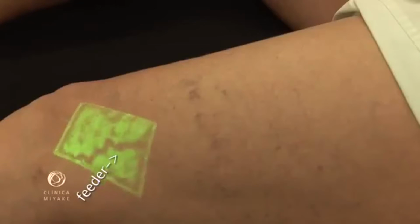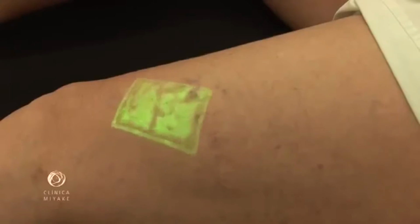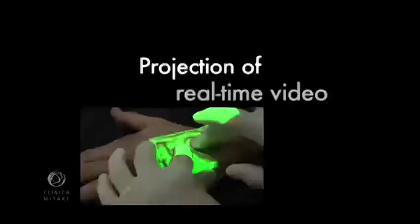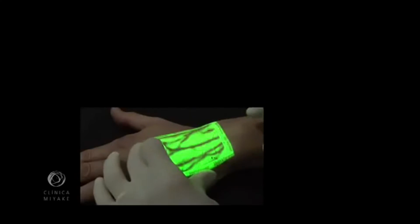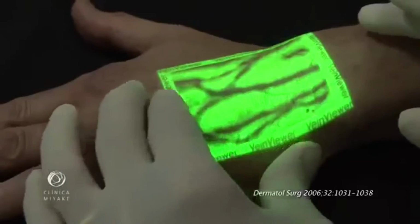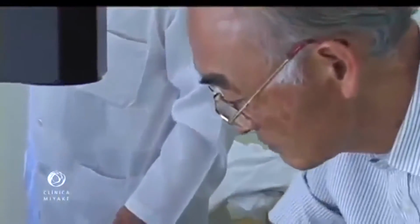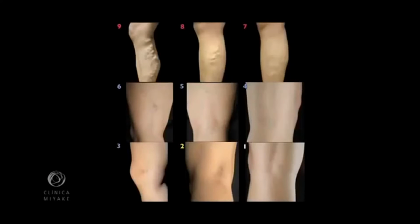Back to the same image, let's evaluate the lesion again under a different perspective. The VeinViewer allows the visualization of feeder veins that are normally too deep for the naked eye and too shallow for ultrasound detection. It also gives the practitioner a 50 cm headroom for manipulation.